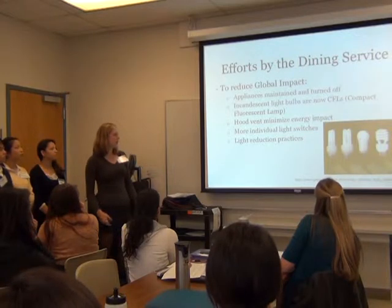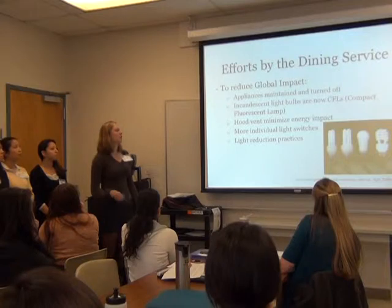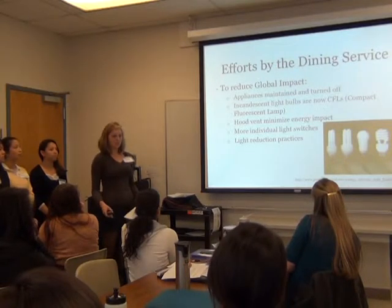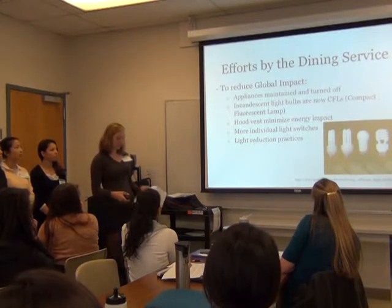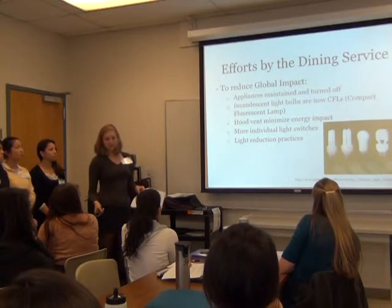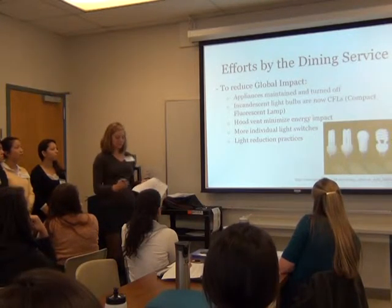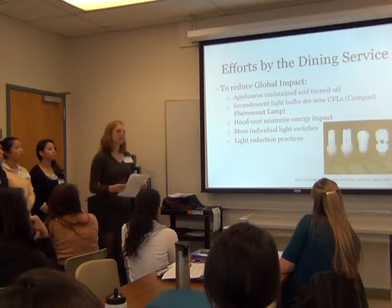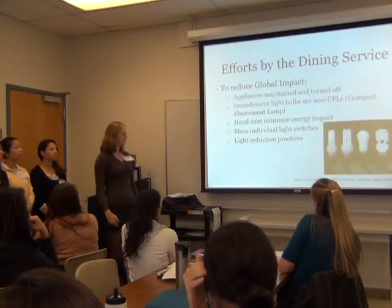The dining commons here want to reduce their global impact, so they're doing this by turning off the appliances when they're not in use and making sure they're clean so they're functioning well, replacing the incandescent bulbs with the CFLs, which will save energy through the fluorescent lights, hood vent and smoke sensors to minimize energy impact, individual light switches, automated lights, and other light reduction practices to save energy.